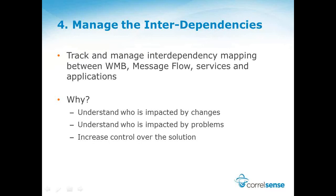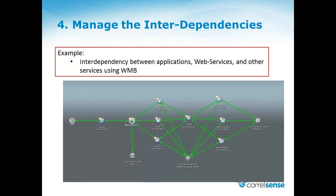Manage interdependencies, just so things don't fall between the cracks. Figure out a way to manage the interdependency mapping between the WMB, the message flow, the execution group, the services, the SOA environment, the application, and everything together. Why? Because as you develop more and more flows, you want to have the information. When you make a change, you want to know who is going to be impacted by that, which components are going to be affected. And when you have a problem, you want to know who might be affected by this problem as well. Just keep control over the entire solution.